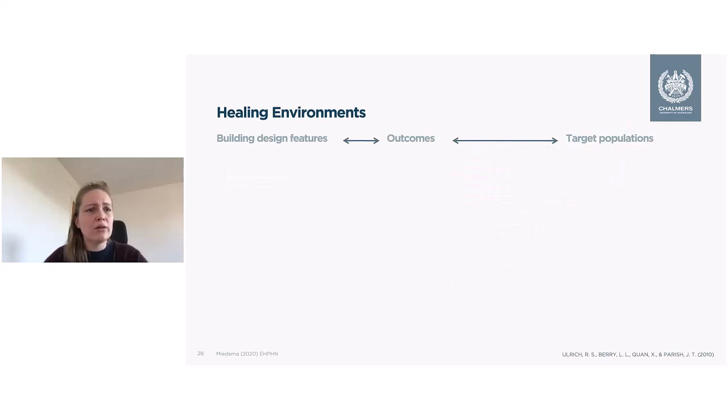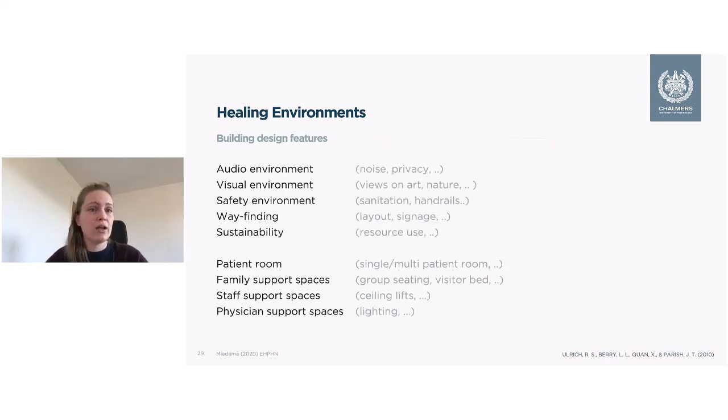There's so much research right now, and a recent review, it's already 10 years ago, showed that a range of building design features relate to different healthcare outcomes and different target populations. So, for instance, building design features: the audio environment, the visual environment, safety environment, wayfinding in the building, or sustainability. And behind this, you can read a little bit what I mean with this.